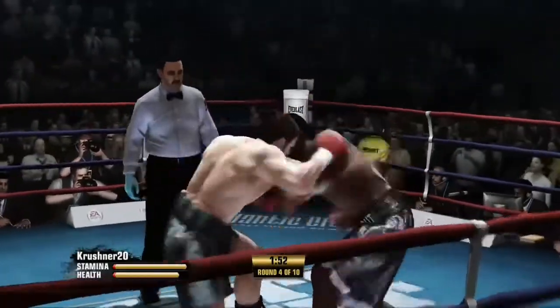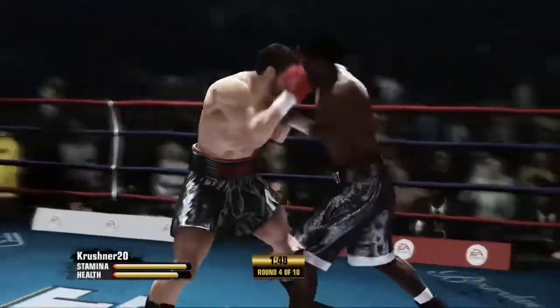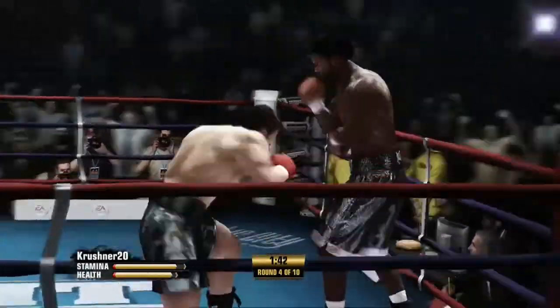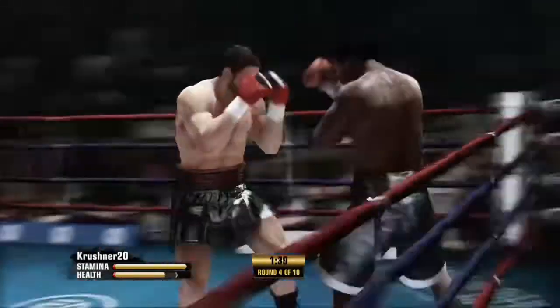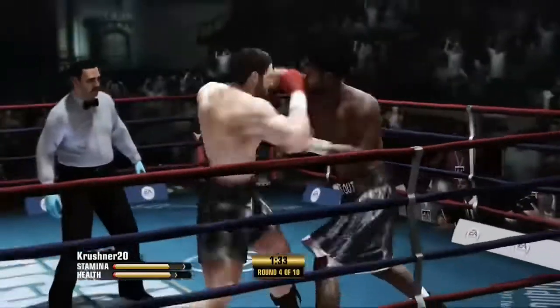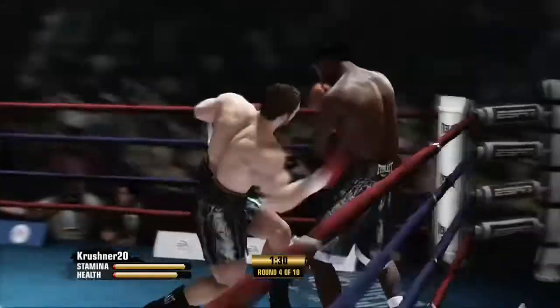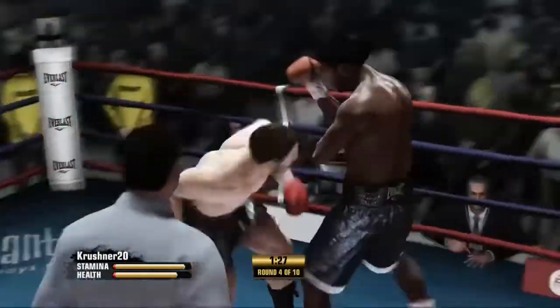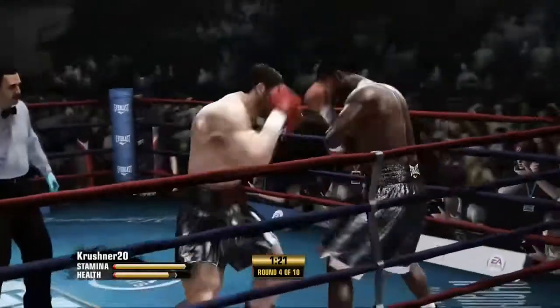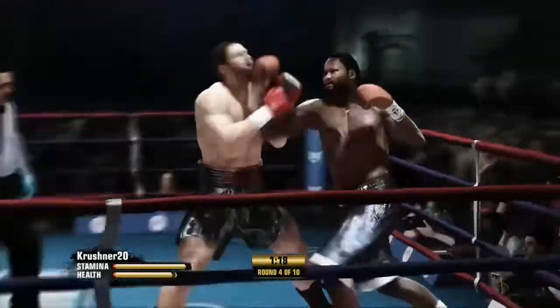Good, solid right hand by Lights Out. Well-placed hook. Needs to improve that accuracy. Missed with the headshot. Crusher's hurt by a superb hook to the head. 90 seconds to go in round number 4. Oh, they both land flush with uppercuts.